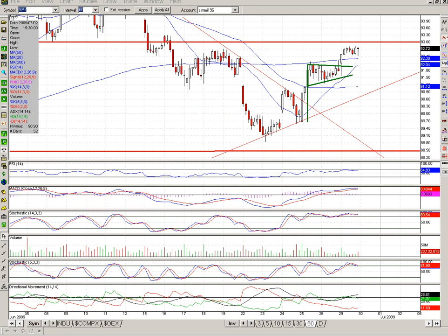And here we are on the 60-minute chart here. Notice this bull flag I pointed out last night, and I said that if we do break above this bull flag and close on the 60-minute chart, we do have the potential of going to 930.